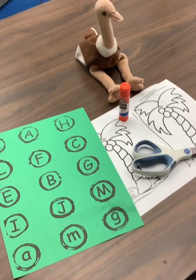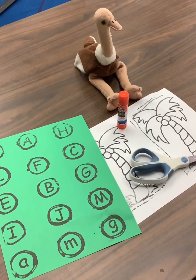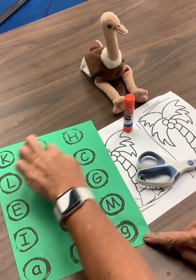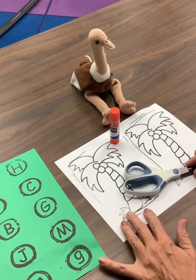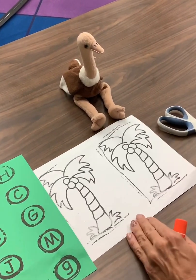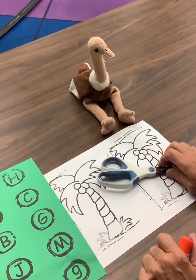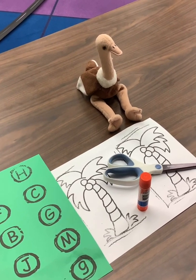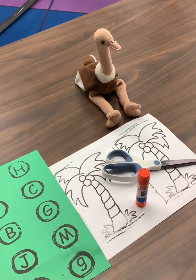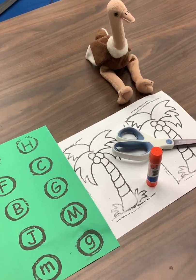For this activity, first you're going to need to get your supplies. So you're going to go to your Wait for Teacher bag and you're going to look for this green sheet of paper that has letters on it. You're going to look for this Chicka Chicka Boom Boom paper that has 2 coconut trees. You're going to need scissors, glue, and probably some crayons to make it look really good. Once you get your supplies out, then you're ready to work.